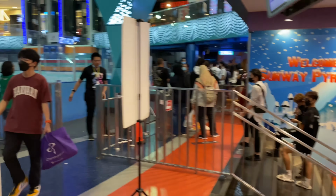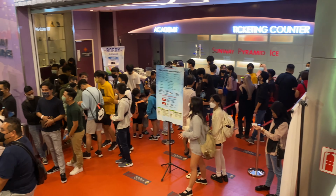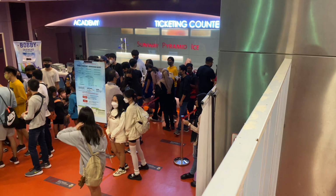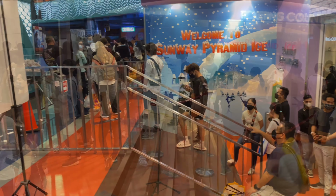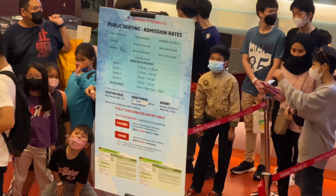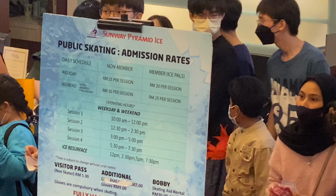Guys, we're at the ice skating now and look at the queue. So yeah, pro tip, come on the weekdays, not the weekends, because there will be a lot of people. The prices on weekdays are 25 ringgit, whereas on weekends the tickets cost 30 ringgit for a 2-hour session.